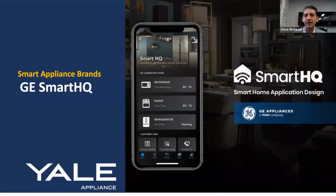And something significant has happened in smart. Specifically, we look at GE Smart HQ, and they've got a lot of commercial applications to their Smart HQ app. But 4 years ago, when they first came out with it, you had a Profile app, you had a Café app, you had a Monogram app, you had a GE app. So you could have had 4 apps for your kitchen. Now they've combined, as a lot of other companies have, all their appliances into one app. So you don't have 6 apps controlling one appliance.